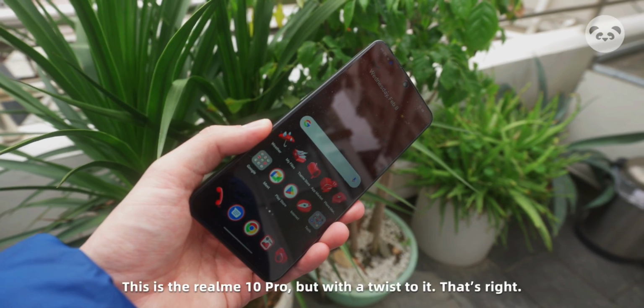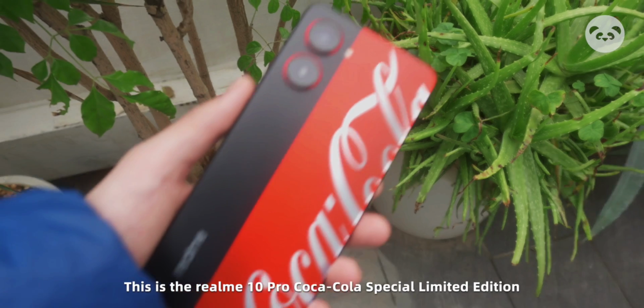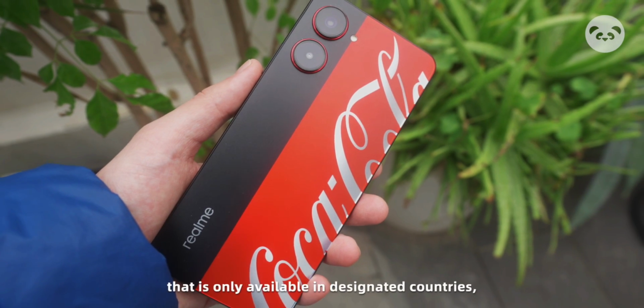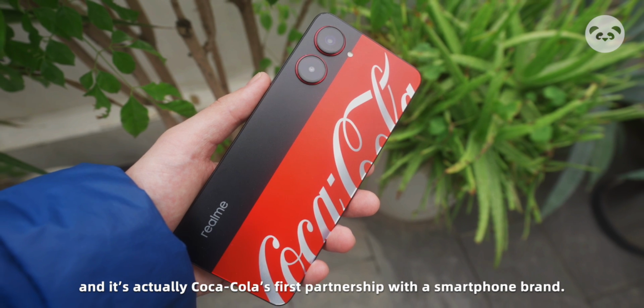This is the Realme 10 Pro, but with a twist to it. That's right, this is the Realme 10 Pro Coca-Cola Special Limited Edition that is only available in designated countries, and it's actually Coca-Cola's first partnership with a smartphone brand.